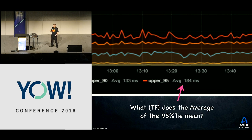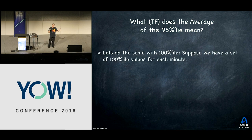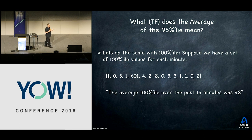So let's do a little math, or a demonstration of how silly the math would be. It is hard to deduce things from averages of percentiles, but we can use a very intuitive percentile, the 100th percentile, the maximum, which acts like all other percentiles from a point of view of math. And we can take an example data set. Here are 15 data points. Imagine that was the maximum for every 1 minute that we watched. And when we average it, guess what number we're going to get? Well, I picked the number. Right. So the average of the maximum for 15 minutes is 42.